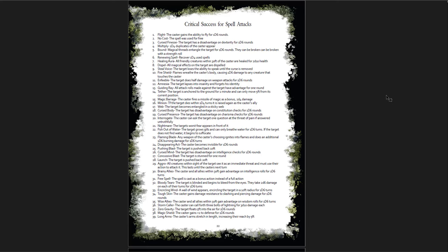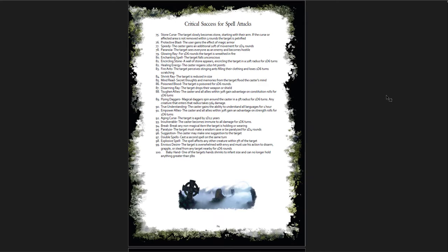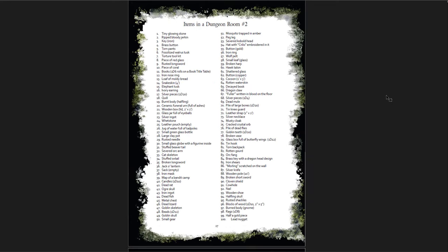And then there's a crit success table you could do too. Flight, long arms, inner beast, quicken spell, or extend spell. You get a whole bunch of ideas there. Charming allies. Yeah, more of them too. Baby hand, if you roll 100 on the critical success table for spell attack, one of the target's hands shrinks to infant size and can no longer hold anything greater than 5 pounds. So weird.